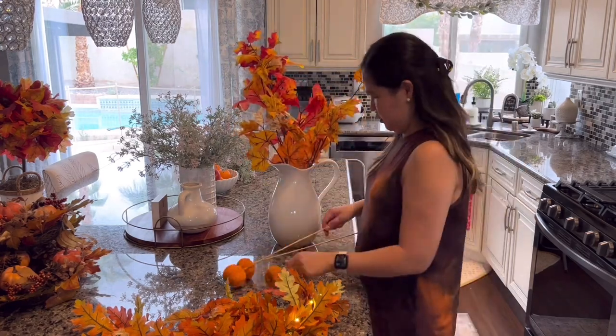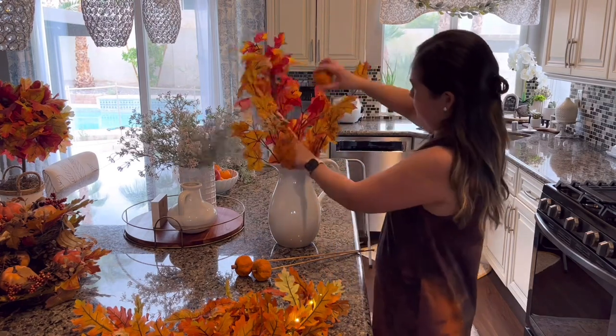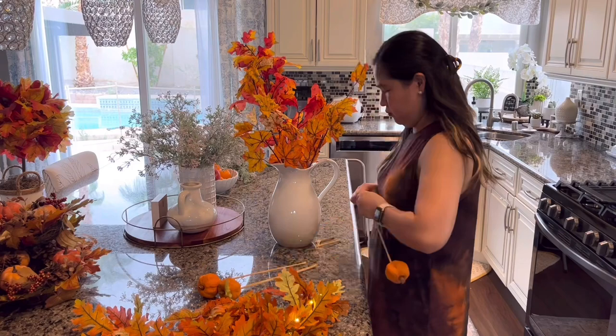I have this glass pitcher that I put on top of the kitchen cabinet, and for every season, I just change up the floral in here. I feel like this is one of the best ways to bring in a new season or new decor in your home if you're on a budget.